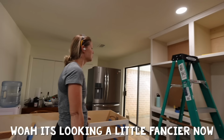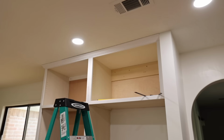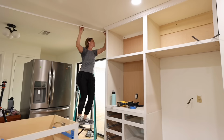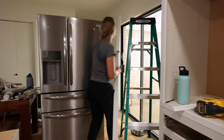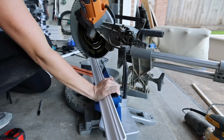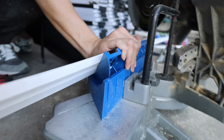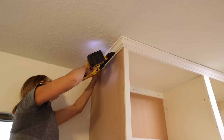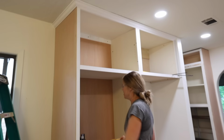Whoa, this looks a little fancier now. Fancy. The cabinets look so big when you take them to the ceiling for the crown molding. Gosh, it's so textured in the ceiling. That looks awesome. Hey, that's pretty good. What are you, some kind of pro?